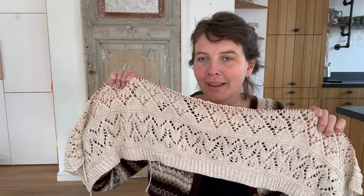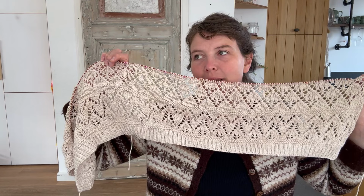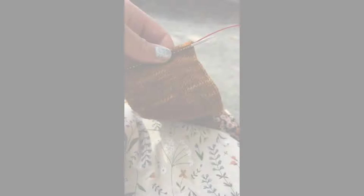And this is a pattern by Bea from Rebecca Clove. And I'm knitting it in linen from Sanders and on a 4.5mm needle. Let me just check. Yeah. And yeah, it's really gorgeous. I'm super happy with it. I'm making a size L again.